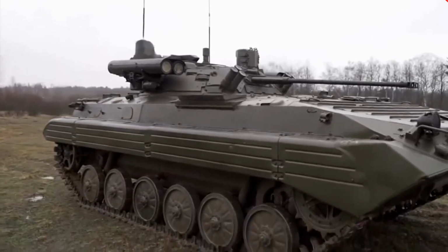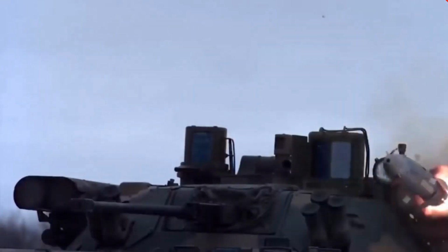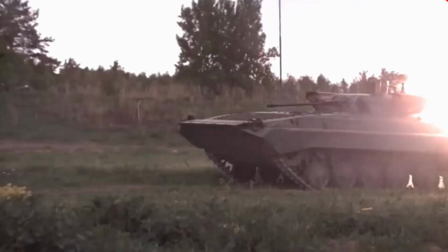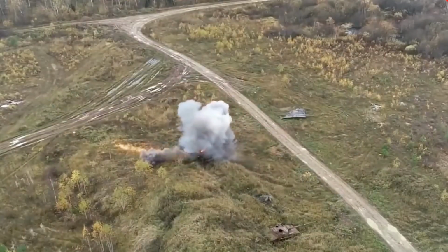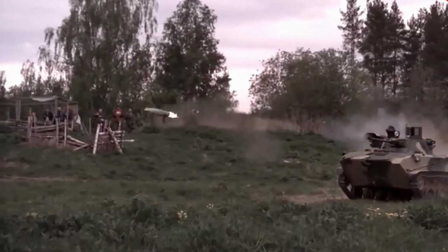The Kornet D uses chassis of the Tiger 4x4 high-mobility vehicle. The launcher with missiles can be also mounted on other wheeled and tracked chassis. Interestingly, in 2012 Russian Army has adopted a Kornet D anti-tank missile carrier that is based on the BMP-3 chassis. This vehicle has two quadruple launchers.